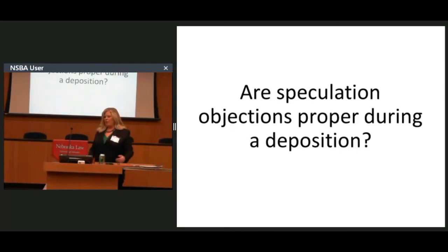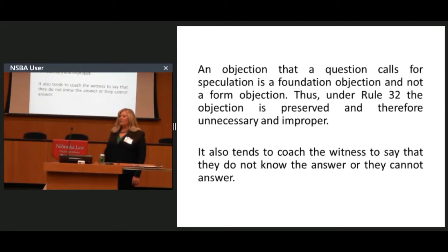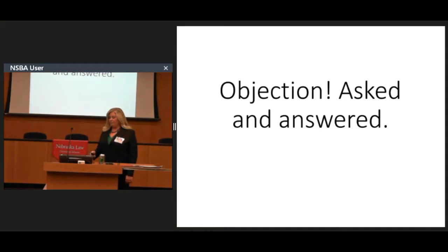Objection, calls for speculation. Are speculation objections proper during a deposition? I think I got a head nod, at least. No, they are not. An objection that a question calls for speculation is a foundation objection and not a form objection. Thus, under Rule 32, the objection is preserved and therefore unnecessary and improper. It also tends to coach the witness to say that they do not know the answer or they cannot answer.